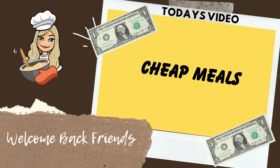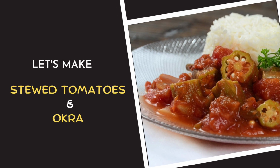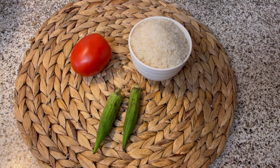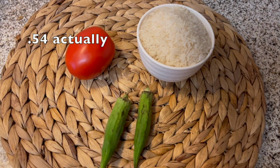Today I'm sharing two super cheap meals that I rated a 10. In other words, I love the recipes and I'm hoping you will too. For my first recipe, I'm making the southern dish of stewed tomatoes and okra. I love okra and tomatoes, and this is a meal that can be made for well under $2. I'll make the stew and then serve it over white rice.